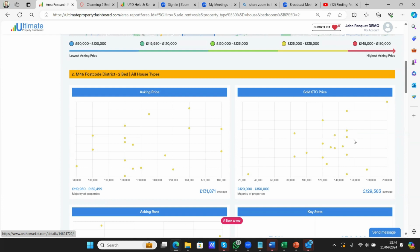Similarly, we've also got the sold prices. So I said they're not that important, but if the gap between the properties for sale and the properties that have sold is quite wide, then you can say, well, hang on a second, on average, properties are selling for £10,000 less than the asking price in this area. This is not one of those examples, sadly. Most properties are selling for what they are advertised for. The average selling price is 131, and the average sold price is 129.